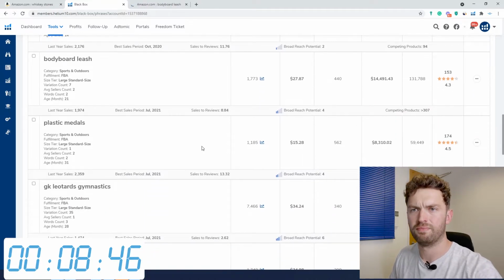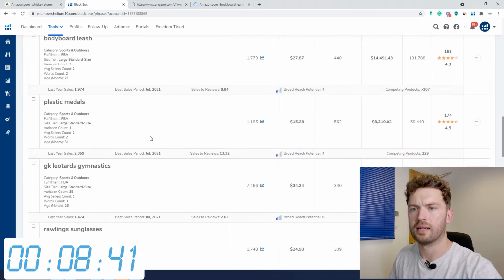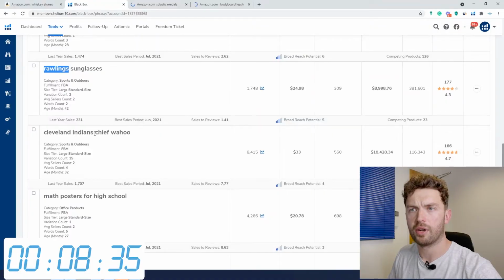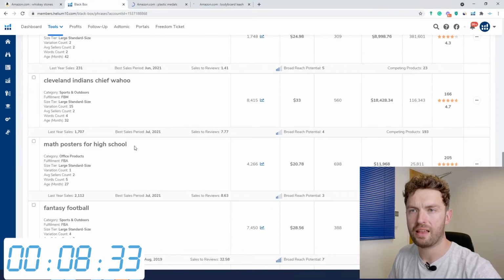Plastic medals. Oh, let's have a look at that. Plastic medals, rolling sunglasses. No, that sounds like a brand name. If you see a brand name, avoid. Cleveland Indians, again, we're going to be in copyright trouble there. Math posters for high school. This could be quite cool.